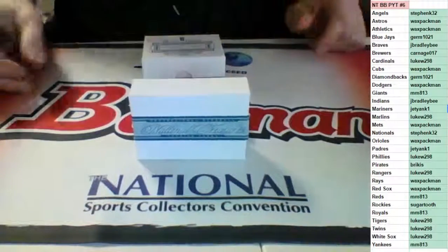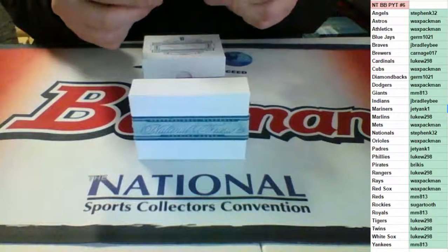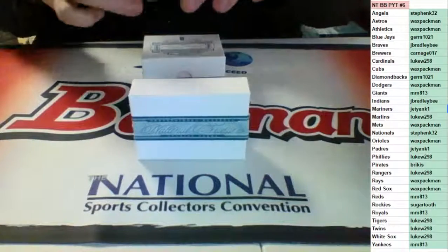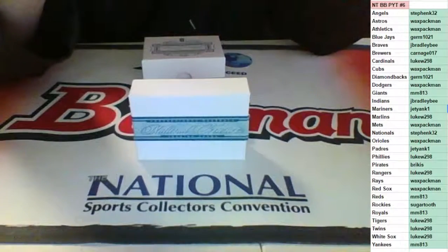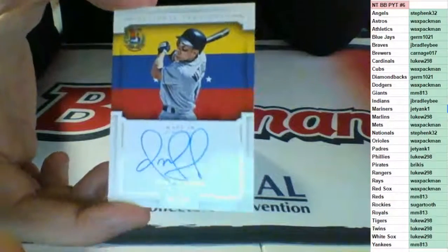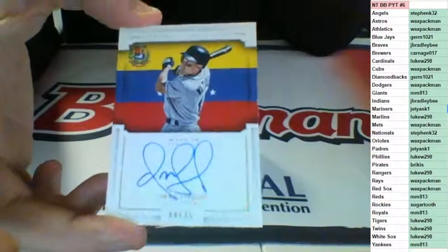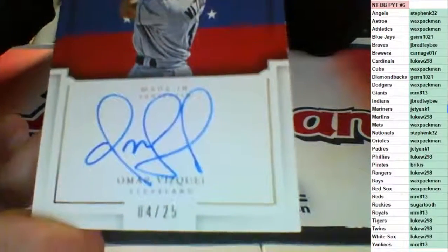Oh, this one might sell for a couple bucks. National Treasures, made in Venezuela, on card auto, 04 of 25. That one's going to the Cleveland Indians. J. Brad Omar Vizquel. Nice hit, J. Brad. Omar Vizquel out of 25.